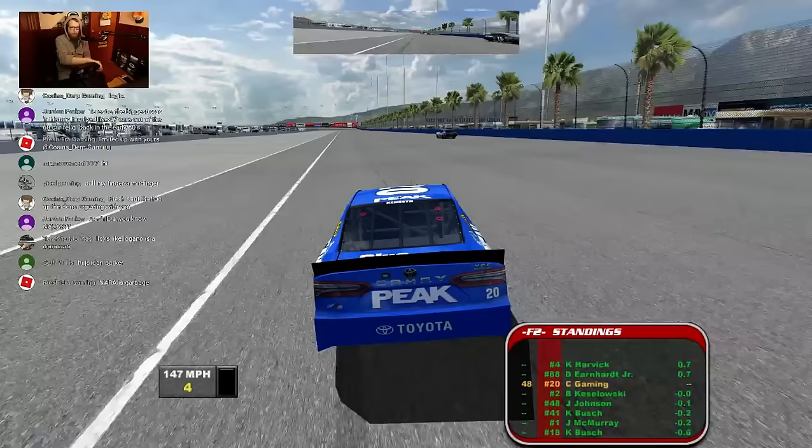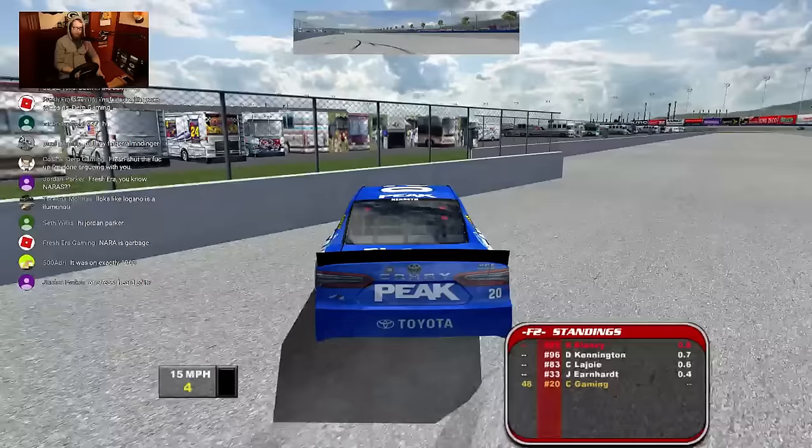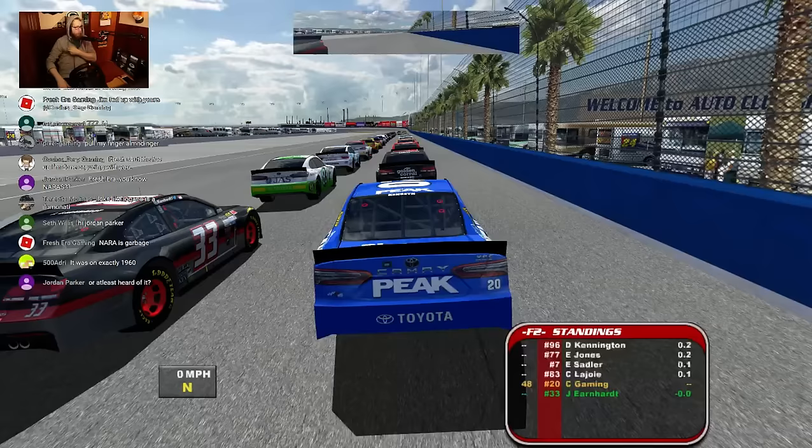Get the spin right. And you can tell the grip is turned up a little bit with that little two-wheeled save I just did. Drivers, start your engines.